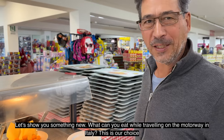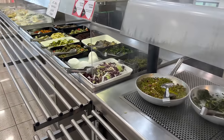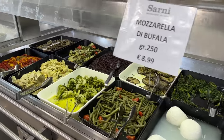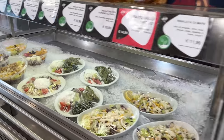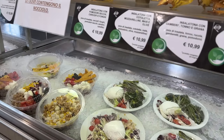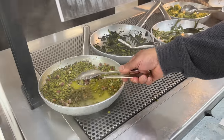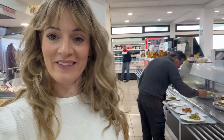Questa è la scelta. So we are currently in a motorway service station and this is actually the best one I've ever seen food wise. I've never seen such a great selection of vegetables, ready prepared dishes. I am aware that we haven't told you where we're going yet, but we'll get to that when we get there.